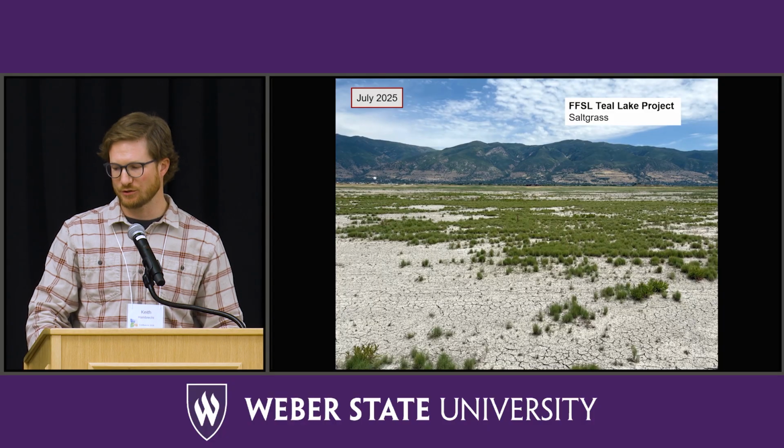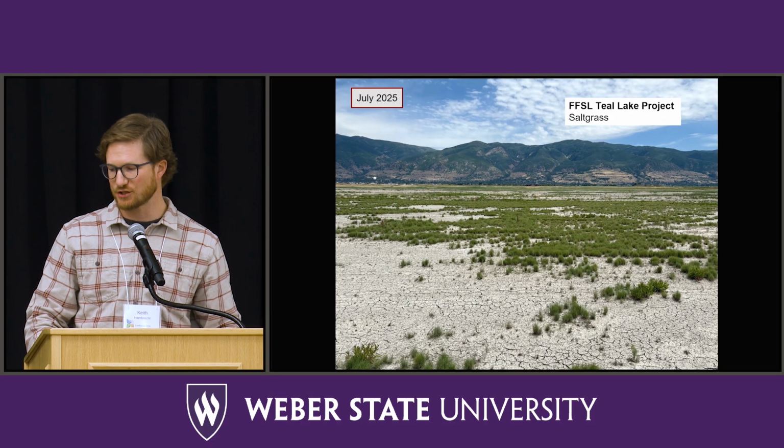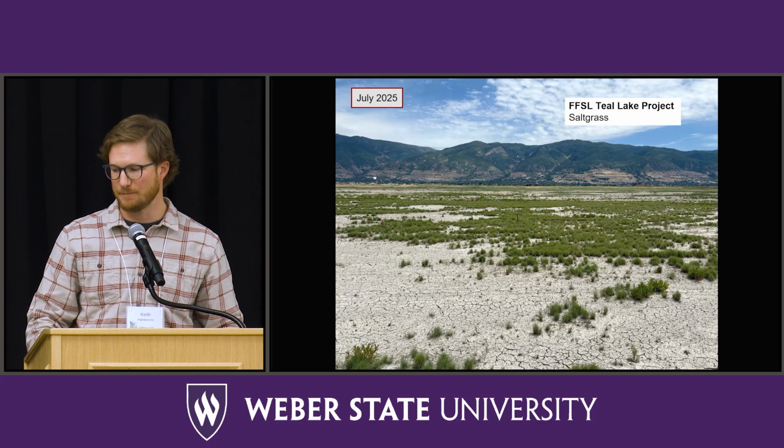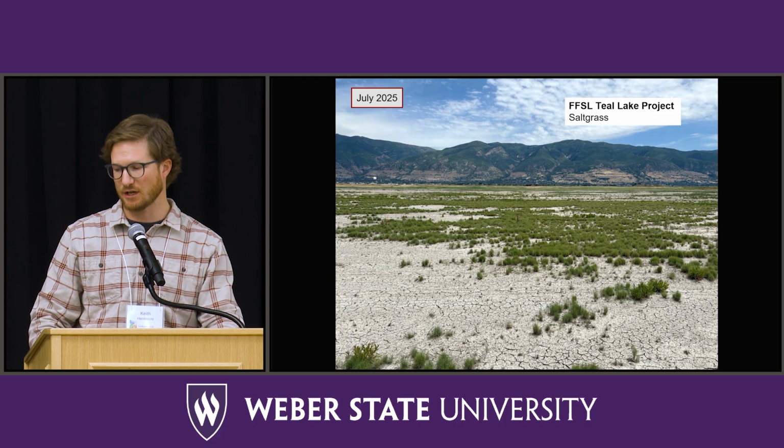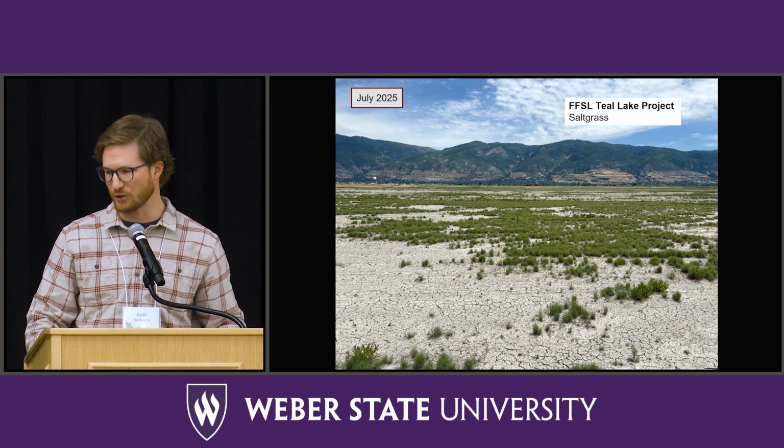A little bit further to the east, this is an area that has dried out, but we successfully revegetated it with inland saltgrass, a native grass. And now this area, when it sees water in the spring and fall, is loaded with shorebirds.